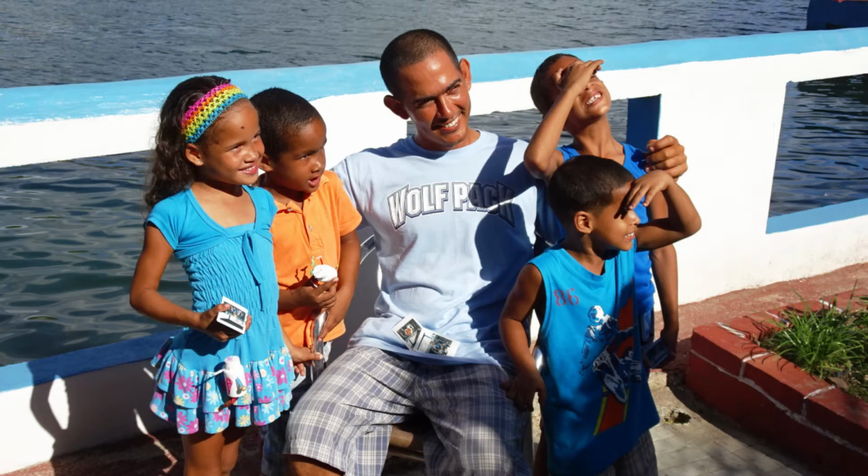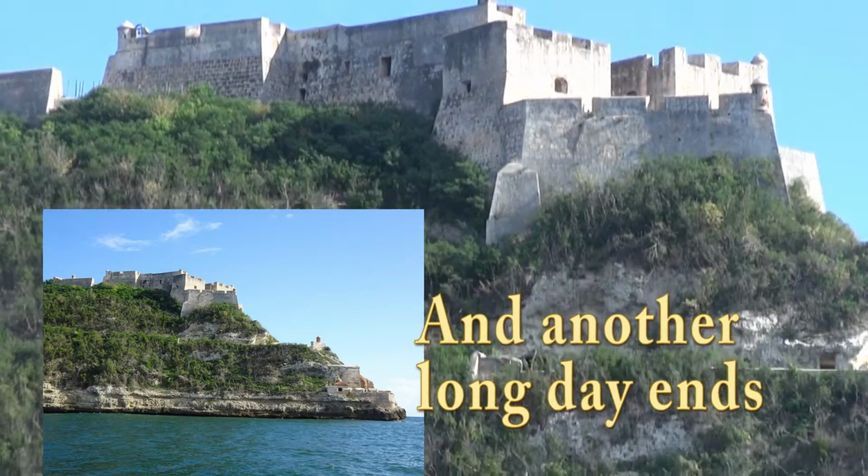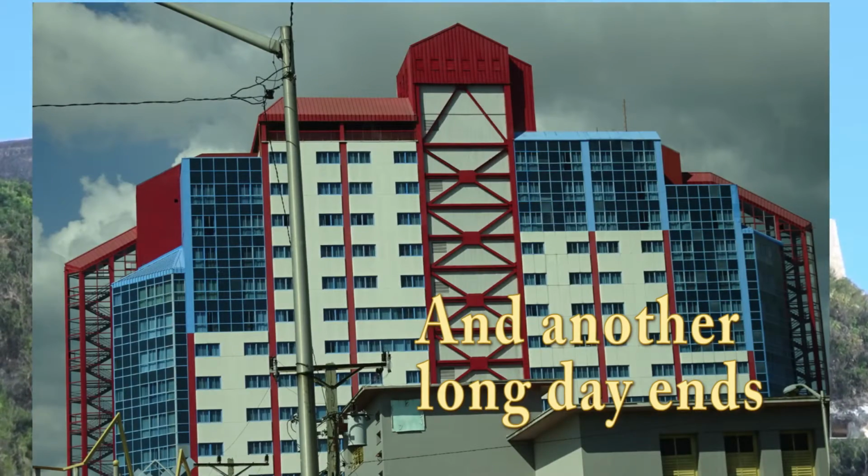And Wendy is 6. Tiene 6 años. And this is the Spanish fort at the entrance to the bay.